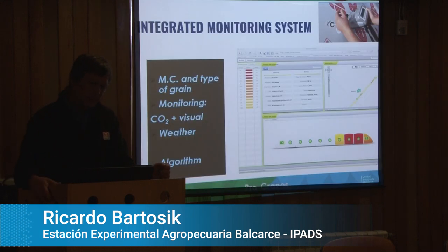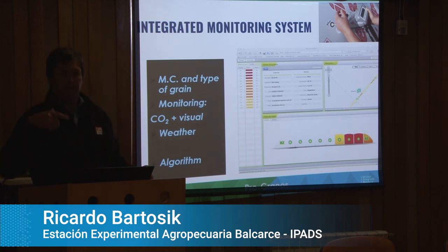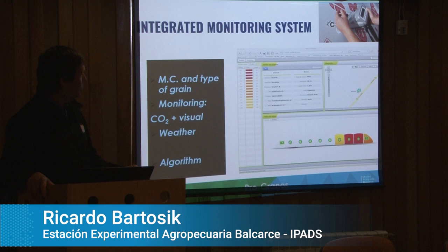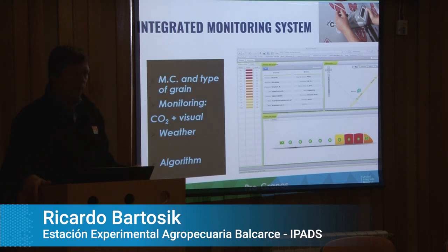So we have developed some systems based on carbon dioxide measurements. We made a correlation between the quality of the grain and the expected CO2 concentration. Remember, CO2 concentration is because you have biological activity. The more CO2 concentration you have, more biological activity, molds or insects, right? So we have developed those correlations, and we have that kind of equipment. It's a portable equipment. You just make like a small puncture in the bag with a needle, collect a little sample, and analyze the gas concentration.